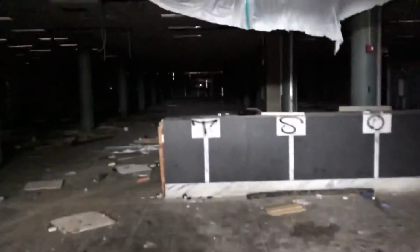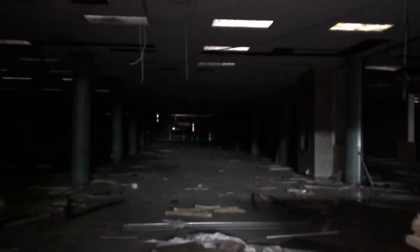So this is probably where the front desk was. When you entered, you'd come through here, maybe talk to a security person or whatever. It'd grant you access to the main building.